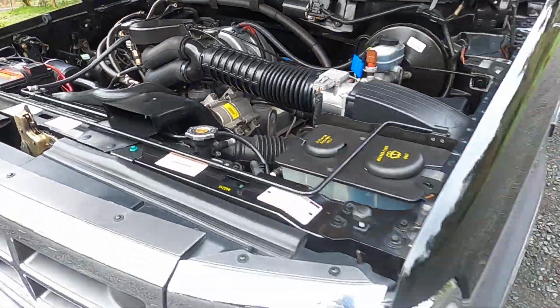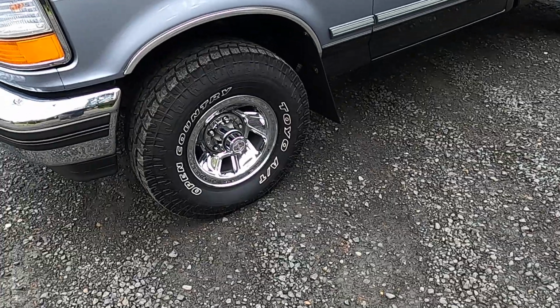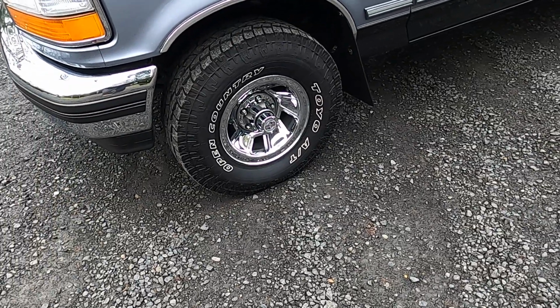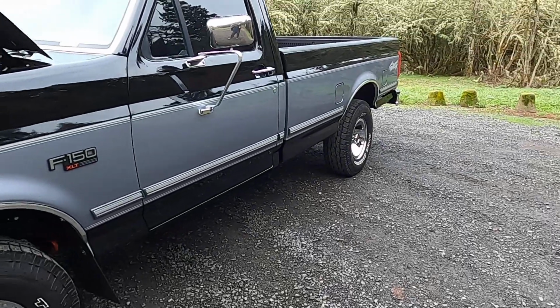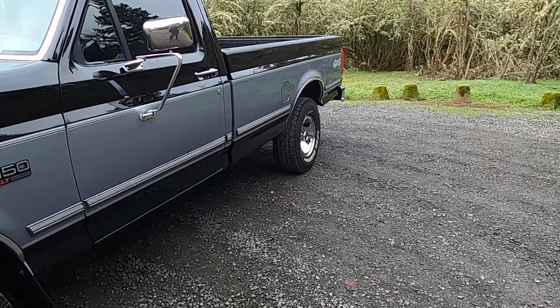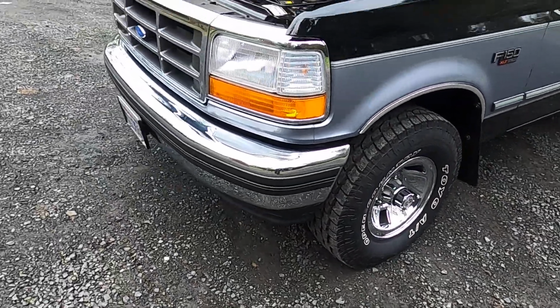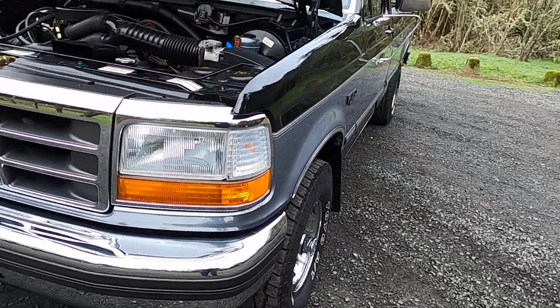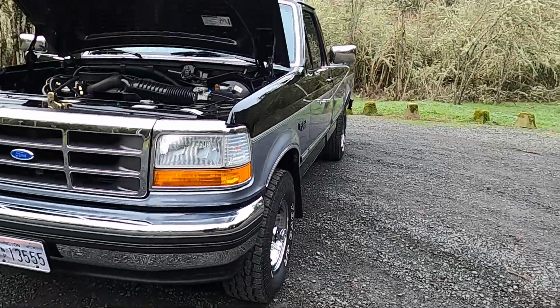Even the tires, I want to say those were purchased in '17, with about 37,000 miles on the truck at the time, so there's really not much wear on those. Those are nice Open Country Toyos. Just a beautiful truck, absolutely beautiful. So we'll go for a ride.